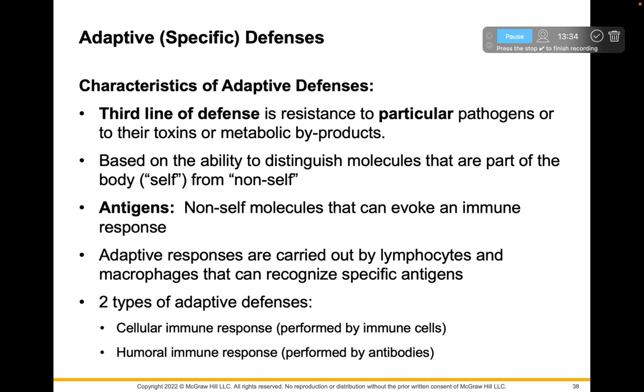And the real important thing here is this is all based on the ability to distinguish molecules that are not part of your body and compare it to all the molecules that you do have. And they call this recognizing self from non-self. An antigen is a not self molecule that can evoke an immune response.